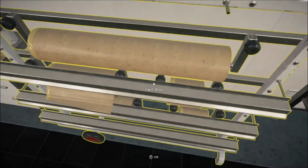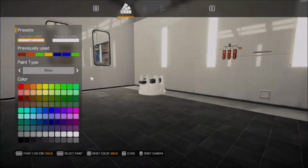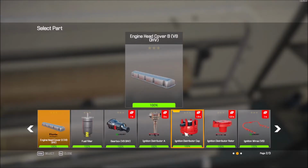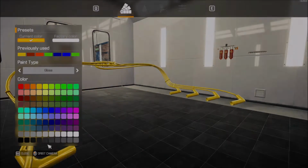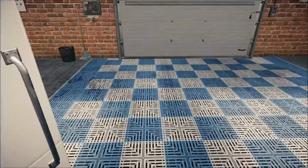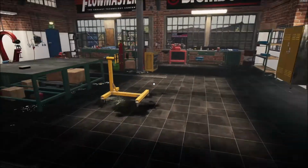Okay, so with that in mind, now we're going to go and paint the distributor cap yellow, right? My wires are going to be yellow. And let's see, I think that's about it for engine parts. I'm not going to paint anything else. Yeah, I think we are going to be good with that. So let's go ahead and start building our engine here.